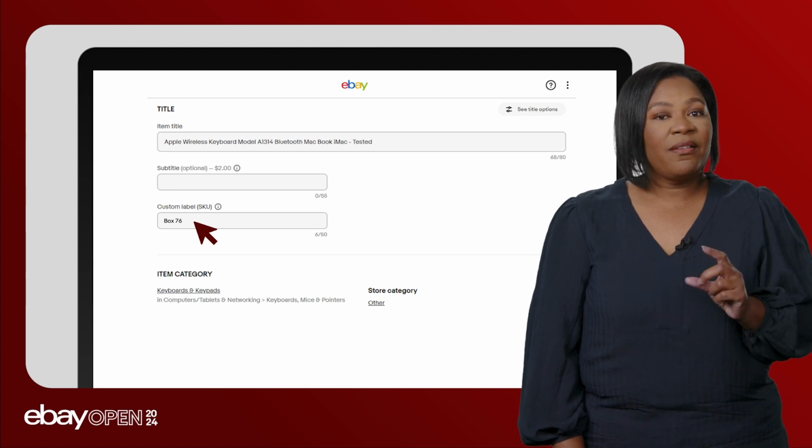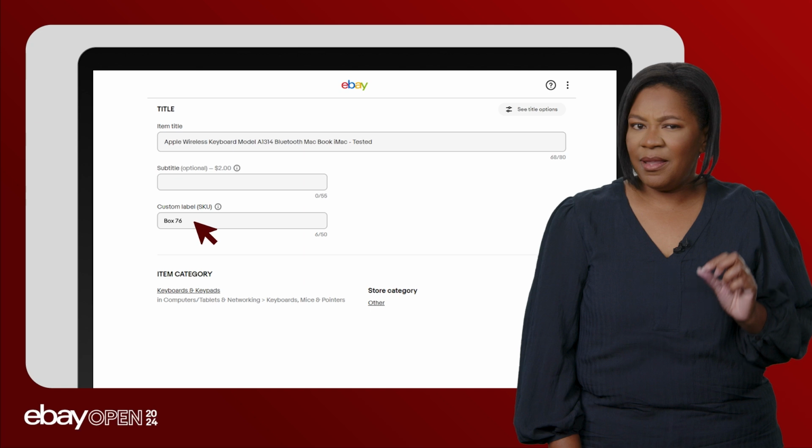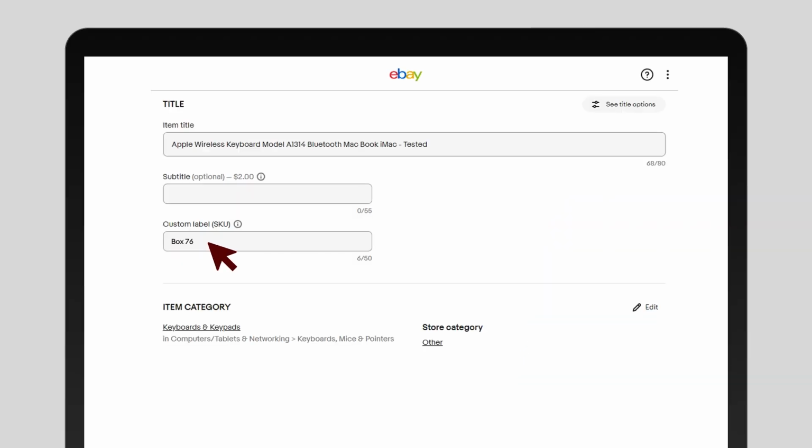For those of you that list on desktop, here's an example of the desktop laptop view. Now, it's not towards the end of the listing like the mobile view. It's actually in the beginning, under the title, as indicated by the arrow.